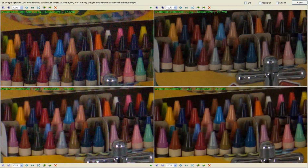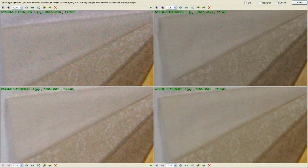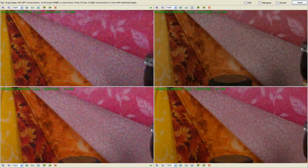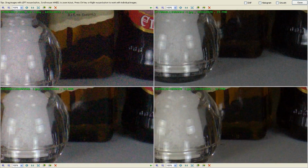Now, between the 7000 and the 7100, what you're going to notice here, and this is, I want to say, very, very important, even at 12,000 ISO, is that the 7000 loses out on noise control. There's no two ways about that. But the color system is so drastically different that you see it there.